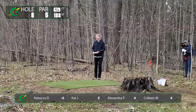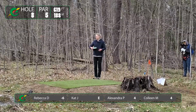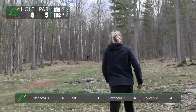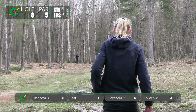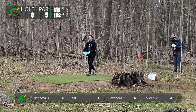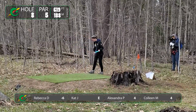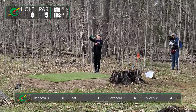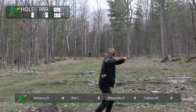As for Colleen, there's a nice hyzer flip straight down the middle of the fairway. Alex going for that turnover line, and she gets through the local route, making her way through the trees and ends up down the next fairway on the right hand side. And we got Rebecca here rounding out the tee on hole 8, lining up her shot, sending one down.